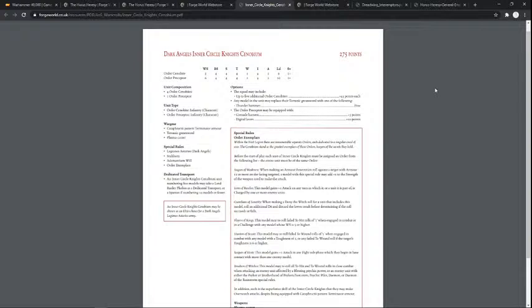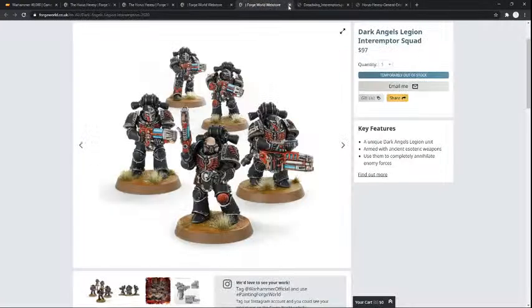Even a 5-man squad of these, just with swords, is the perfect counter to monstrous creatures. And you will see that. Strong. Strong units.